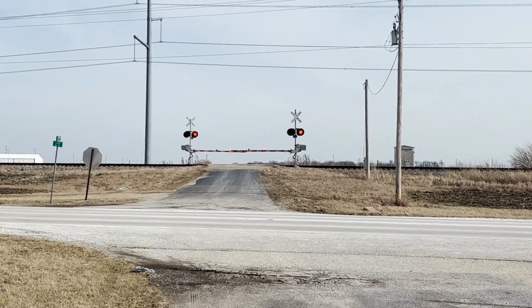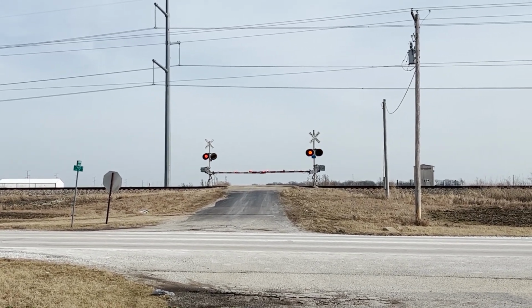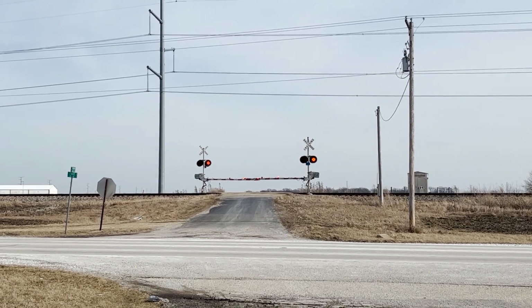And finally, we catch a northbound crude oil train south of Tuscola, Illinois, with one of Canadian National's iconic 100th anniversary engines in the lead.